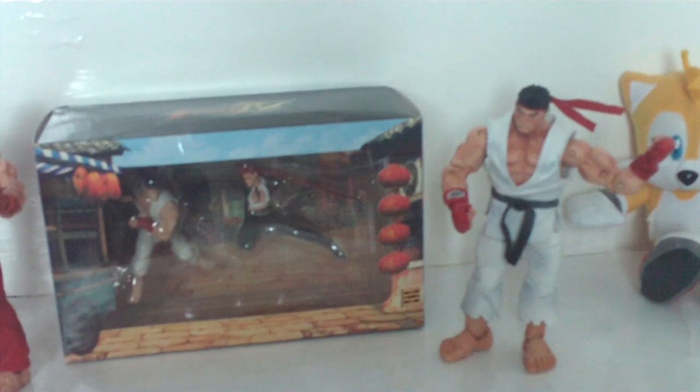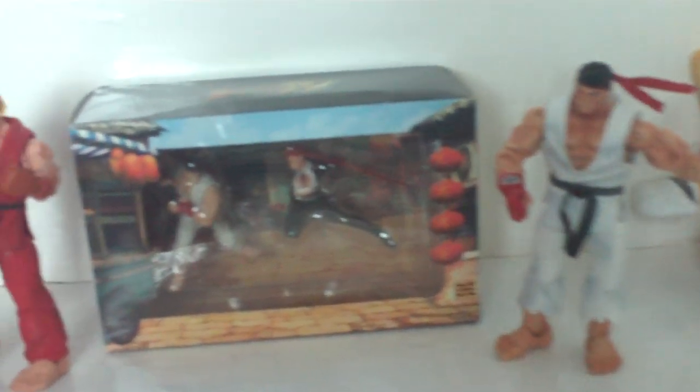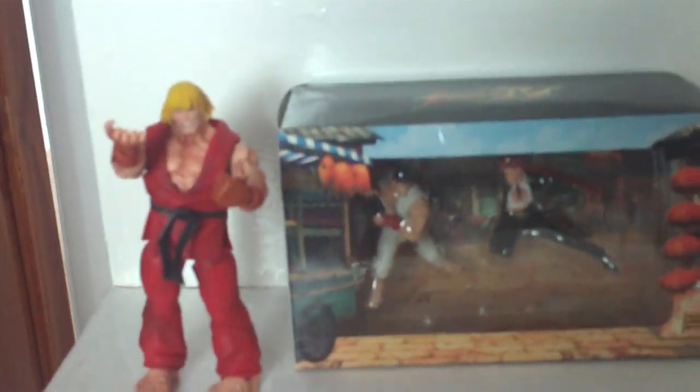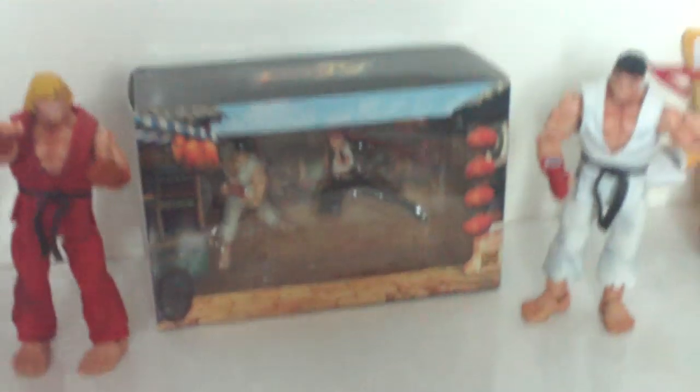There's a Street Fighter 4 special package for the PlayStation 3, and you get a small Ryu and a small Seth Viper. And there's Ken. There's my other figurine. Now I've got another custom artwork which I bought a couple of weeks ago, and I didn't want to do this room tour, and so I've got the Star Fox one. So I've checked this bad boy out.